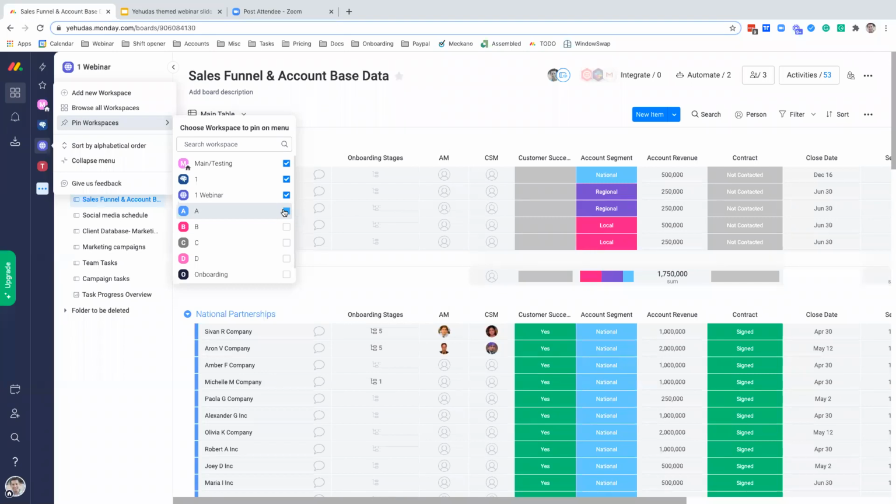So this definitely helps reduce clutter and is a nice way to tidy up your account so you can prioritize what you need at any given moment.